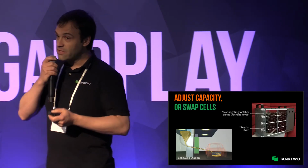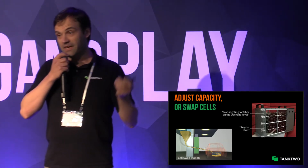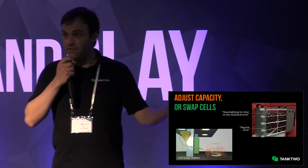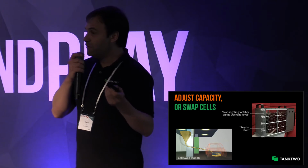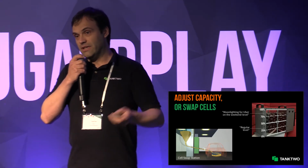Doing this gives us a couple of opportunities that you cannot have with other technologies, such as flexible capacity. You can have a battery pack that, for example, gives you 100 miles of range for day-to-day use, but if you feel like driving for Uber on Saturday night, you can get triple the capacity to take care of whatever you have to do.